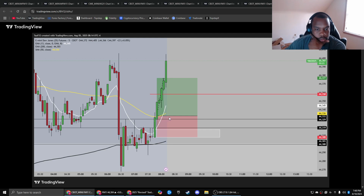But I just liked it because it was coming off a 1 hour demand zone, and even when the EMAs don't look the best on the 5 minute, your entry time frame, but you have good higher time frame confluence, it just might take some time. Expect to be in some drawdown at the beginning of your trade. But I took it right at this breakout, the 5 minute breakout of this candle. Was in a little bit of drawdown, but I wanted it to come tap.